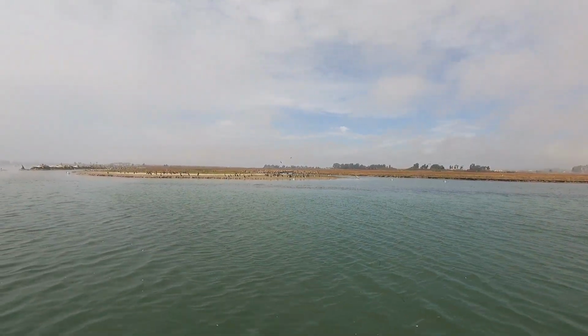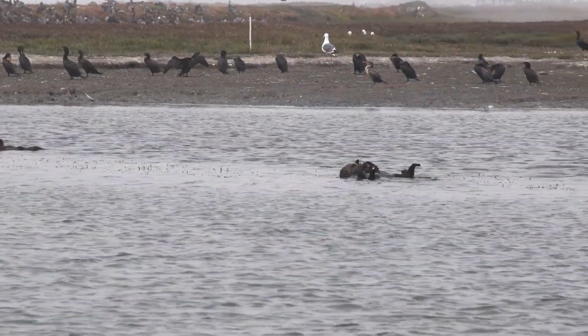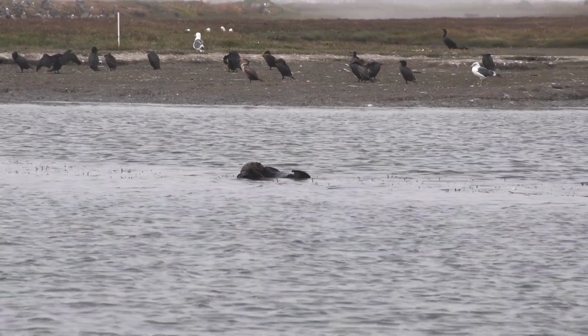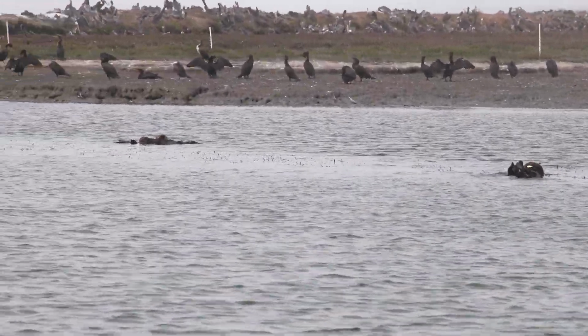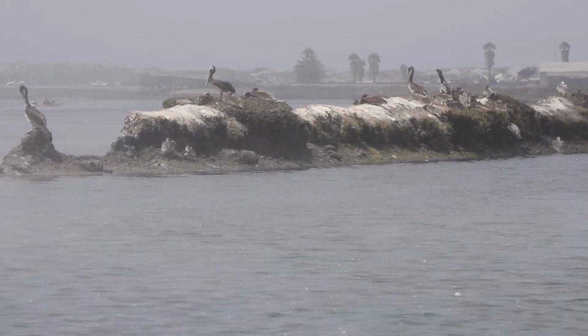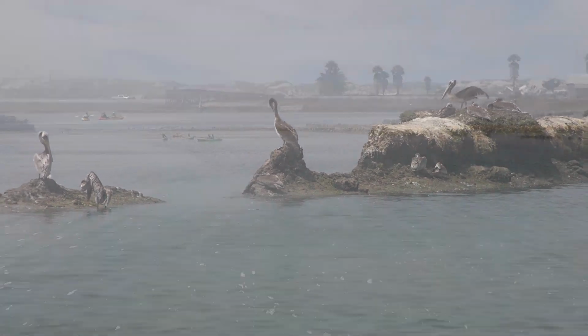Southern sea otters get to be about 4 feet long and weigh up to 70 pounds. This makes them the smallest marine mammal in North America. They range the central coast of California from as far north as San Mateo County and as far south as Santa Barbara, but the majority are right here in Monterey.